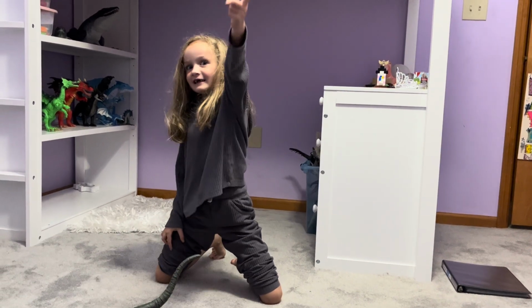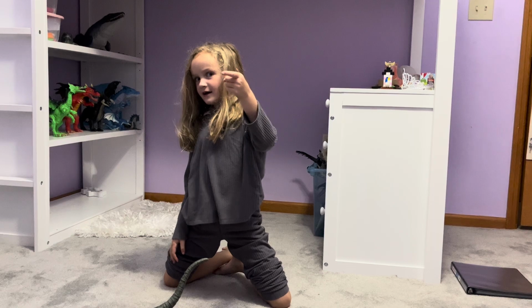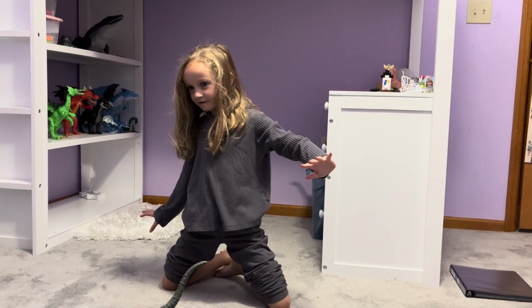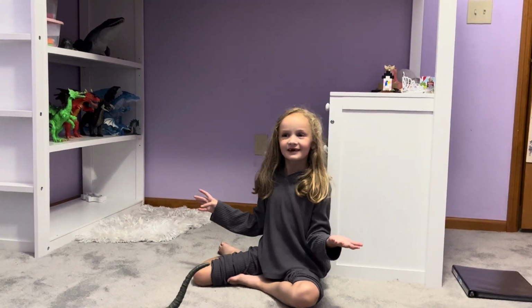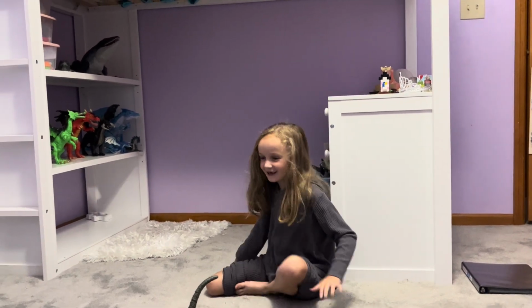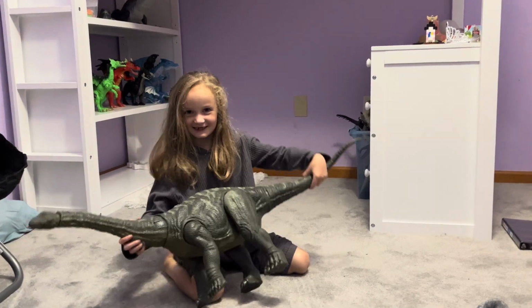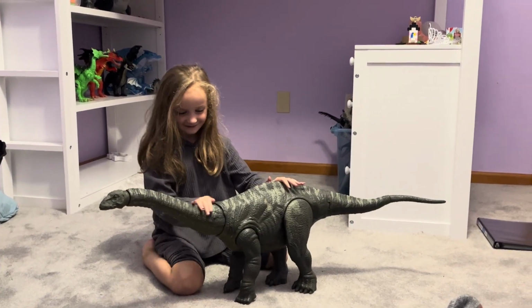Today, Nathan fans, we are going to show you the most awesome dinosaurs in the world that I have. We're going to go from the smallest of biggest to the biggest of smallest. You know what I mean? So we're going to start with the giant Apatosaurus I have. Isn't he huge?